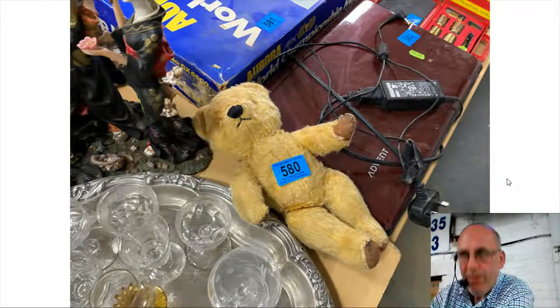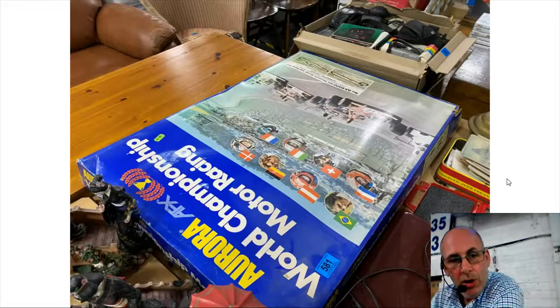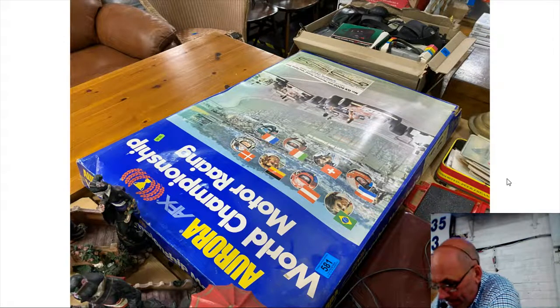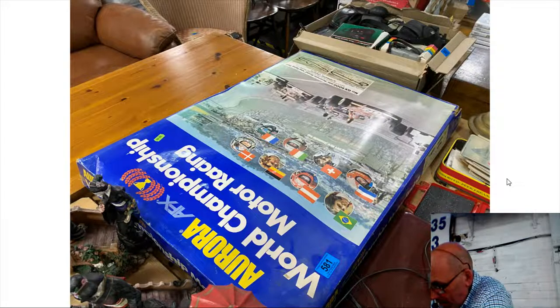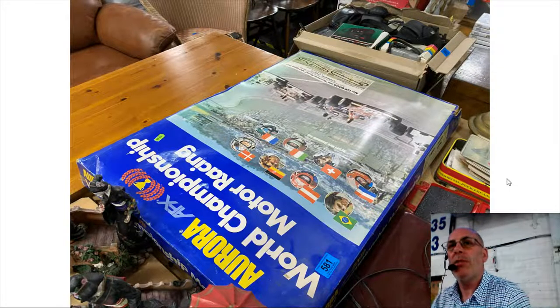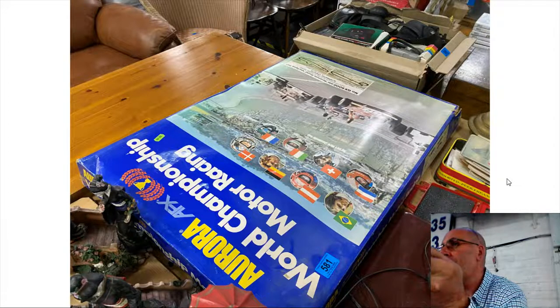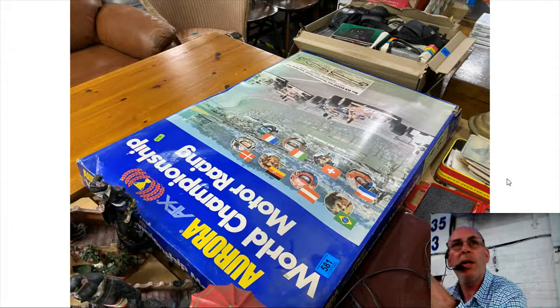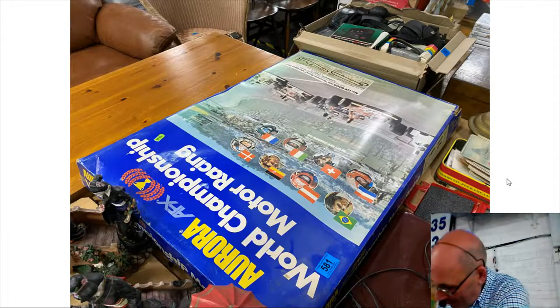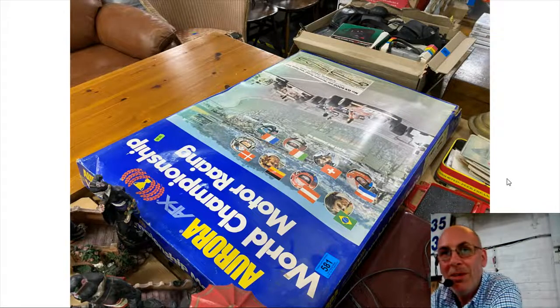And lot number 581 is the World Championship Motor Racing Game. Quite a good thing, this one. A bit like Scale Electric, it says here. And I've got £5 bid. Five bid, six anywhere. £6 anywhere on this one. Six and I'm out, seven anywhere. £7 anywhere on this one. Selling this one away, then it's £6. We all know what you're doing tonight. 1398. I mean, going around the front room and that would be great, wouldn't it?